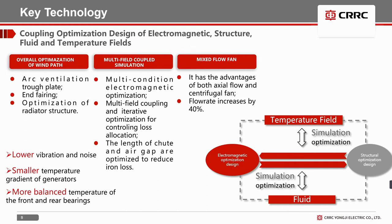Then we calculate the required parameters of the generator, such as stiffness, strength, and finally, we finish the model simulation. In temperature field and fluid design, we do a heat flow and dissipation simulation and evaluate the data and make adjustments where necessary. The electromagnetic parameters, structural parameters, and ventilation performance interact with each other. All the results are fed back into the software, and the process starts all over again until we have reached the required parameters. Besides, we use some special design in the generator to make a better performance.